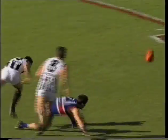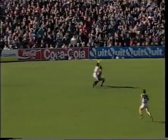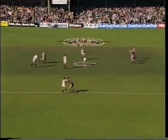And you called it beautifully, Robbo. It was a terrific tap on. Good running from Collingwood there, who was involved in the first contest just inside the 50, but then did enough to get down and lend some support to Chris Grant, who needed someone to be there. He executed it beautifully and a goal resulted.